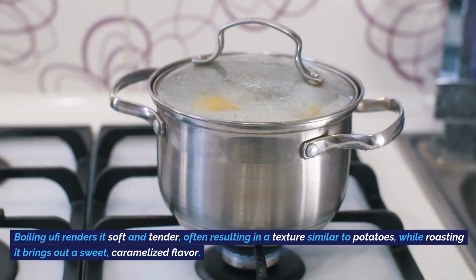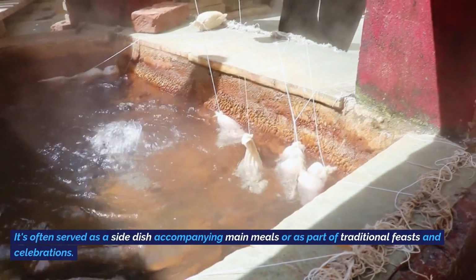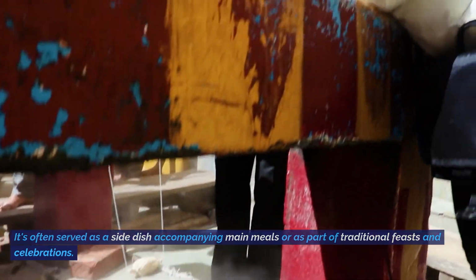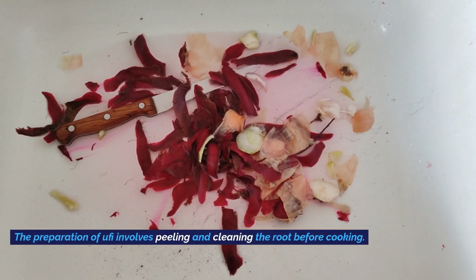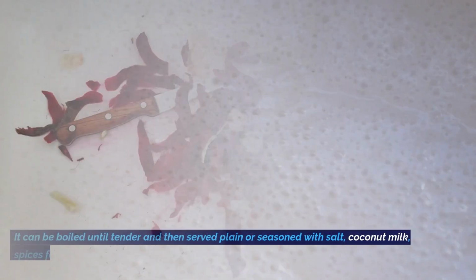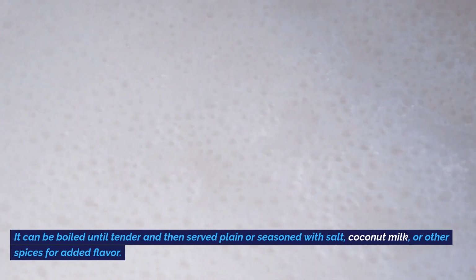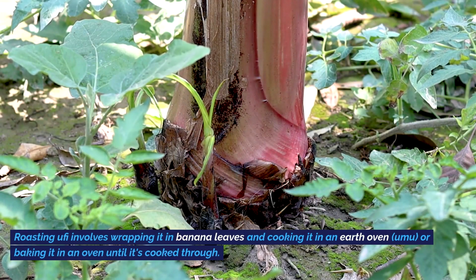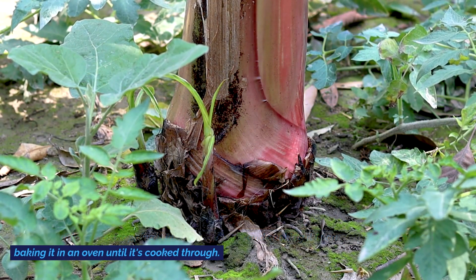Boiling ufi renders it soft and tender, often resulting in a texture similar to potatoes, while roasting it brings out a sweet, caramelized flavor. It's often served as a side dish accompanying main meals or as part of traditional feasts and celebrations. The preparation of ufi involves peeling and cleaning the root before cooking. It can be boiled until tender and then served plain or seasoned with salt, coconut milk, or other spices for added flavor. Roasting ufi involves wrapping it in banana leaves and cooking it in an earth oven, umu, or baking it in an oven until it's cooked through.